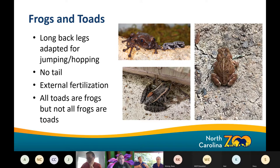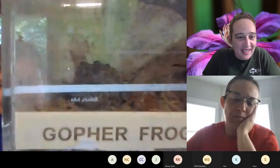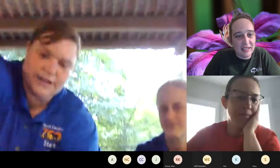I'm going to stop this for a second because I want to show you my friend. We have my friend right here. And this is actually one of those frogs that looks like a toad. Let's see if we can get close enough. There's of course going to be a glare, but can you see him? So this is a Carolina gopher frog. It is technically a frog, but it does look a lot like a toad. Let me see if I can get a better angle. And we're actually going to talk about this friend in a second, too.